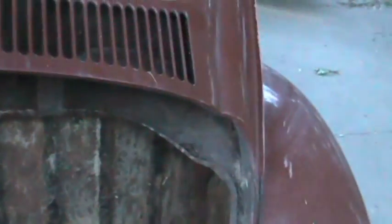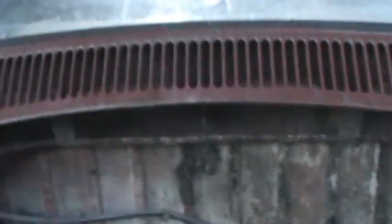and at one time this engine caught fire. You can see the firewall kind of rusted where it's burnt the paint off. This is a 1963, 50,000 original miles. I mean, it's the beauty.